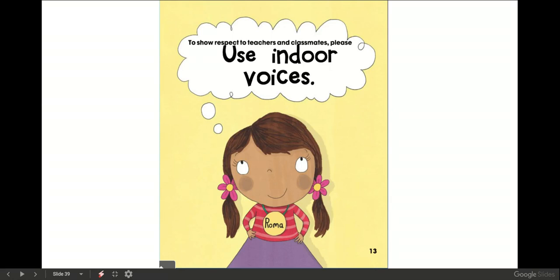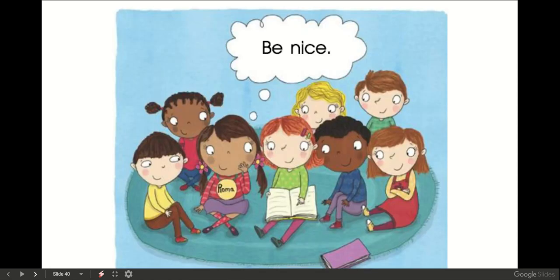Please use indoor voices. I'm thinking about this rule: to show respect to teachers and classmates, use indoor voices. I want to hear everyone say, "Rules are cool," using your indoor voice. Wow, that was fantastic. Now, say rules are cool using your outdoor voice. Oh my, that was very loud. Now, say rules are cool one more time using your indoor voice. Great. You used your indoor voice again. You are a superstar.